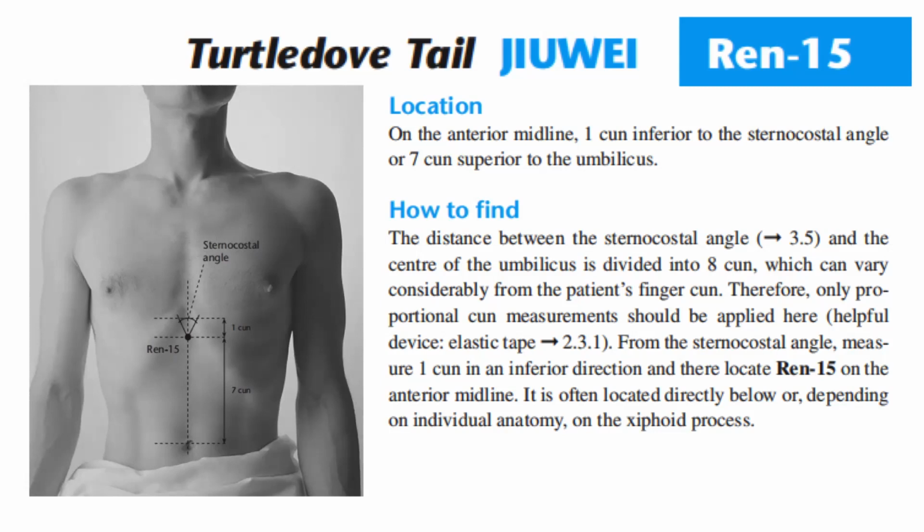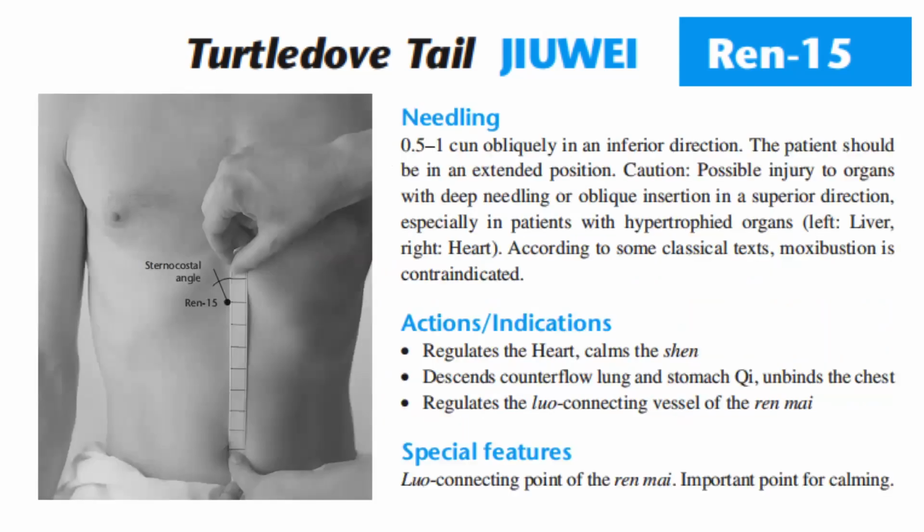It is often located directly below or, depending on individual anatomy, on the xiphoid process. Needle 0.5 to 1 sun obliquely in an inferior direction. The patient should be in an extended position. Caution should be observed because there is possible injury to organs with deep needling or oblique insertion in a superior direction, especially in patients with hypertrophied organs.